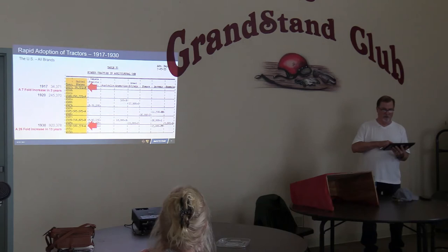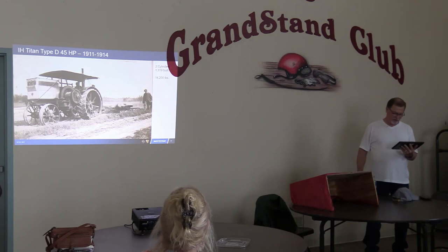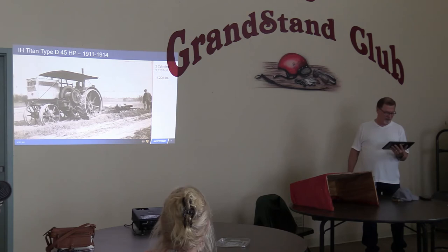Built in Milwaukee, these powerful machines could easily pull a tin-bottom plow and heavy sod. Along with this power came the need for an effective cooling system. This tractor uses 145 gallons of water.